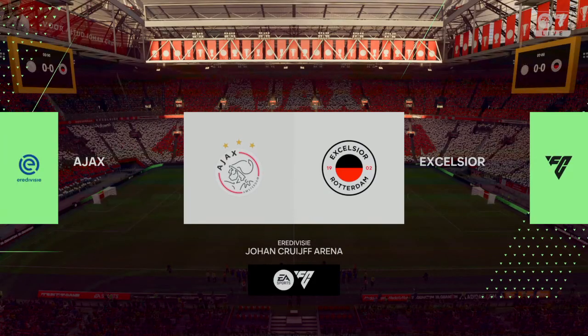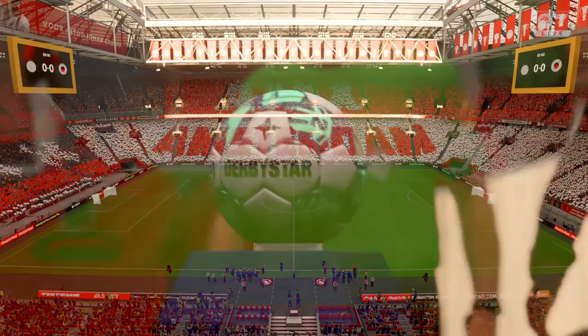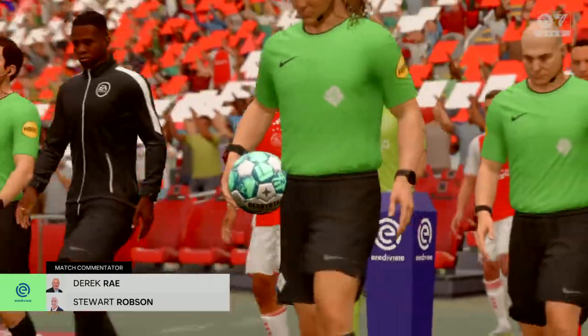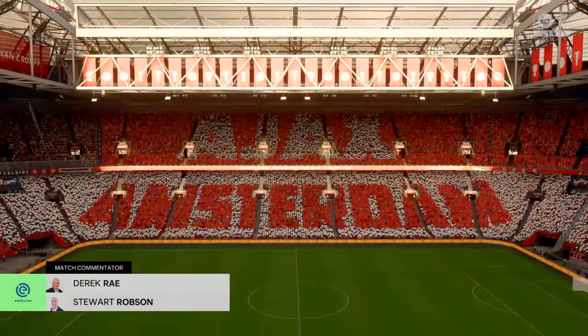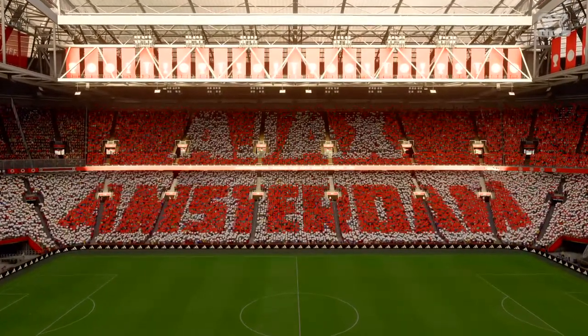Excitement here in Amsterdam at the Johan Cruyff Arena. I'm Derek Ray, positioned here on the commentary gantry, and alongside me at the microphone is Stuart Robson. And what we have on the menu for you is live coverage of the Eredivisie. It's Ajax, and they take on Excelsior.